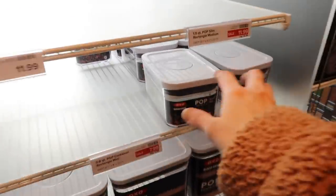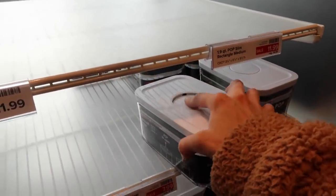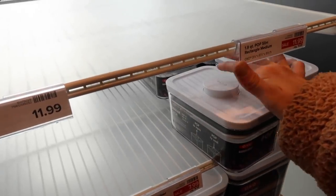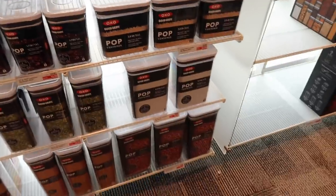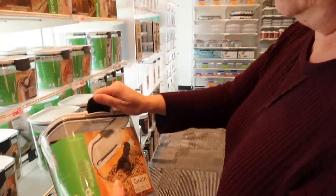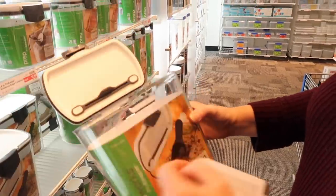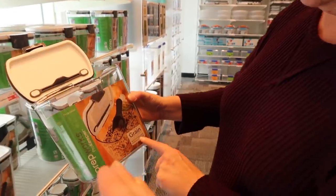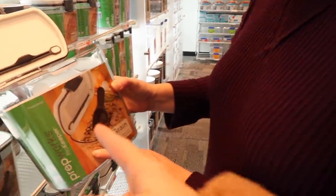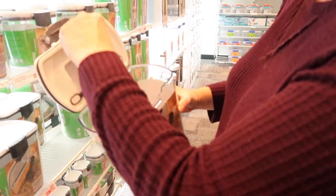All right, if you guys are looking for containers like the ones that I have in my pantry, this is what you're looking for. They're the ones that seal, and they keep all of your cereals and dry goods really fresh. Okay, look here, this is really cool. A spot for a recipe card. That's really neat, especially if it was oatmeal or grain, and you wanted to remember how to make it, or rice, yeah. Just keep your recipe. Quinoa, right. Yeah, that's really cool.